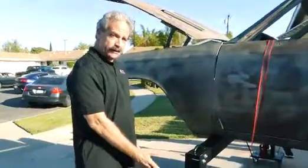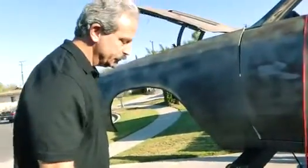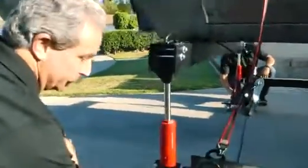Okay, the reason we chose these jacks is because of the superior dampening characteristics. Check this out.